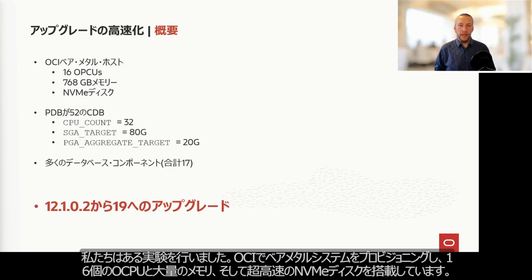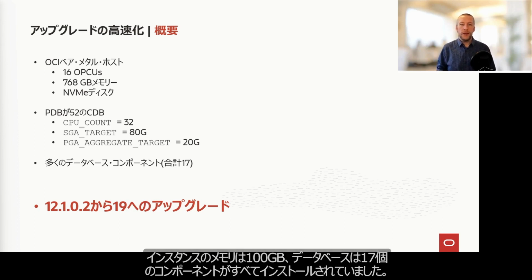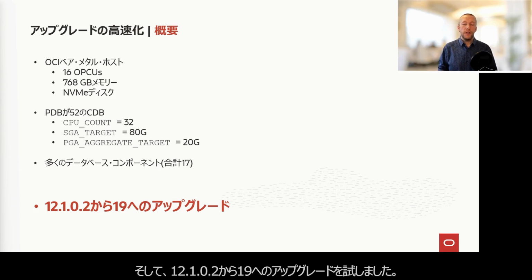We made an experiment. We provisioned a bare metal system in OCI. It had 16 OCPUs, a lot of memory, and super fast NVMe disks. We created a container database with 52 PDBs. CPU count was set to 32. 16 OCPUs means 32 CPU count. 100 GB of memory for the instance. The database had all 17 components installed, and we tried an upgrade from 12.1.0.2 to 19.